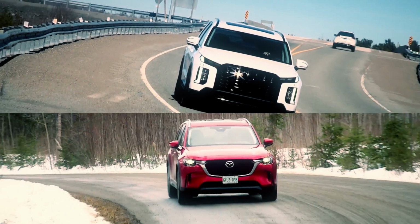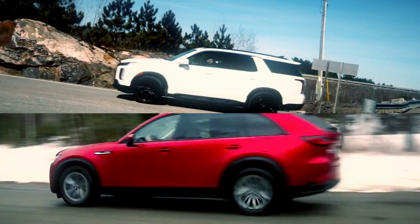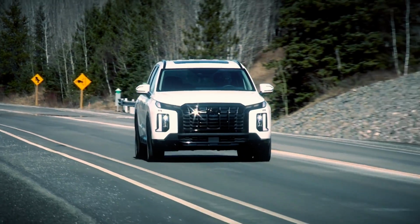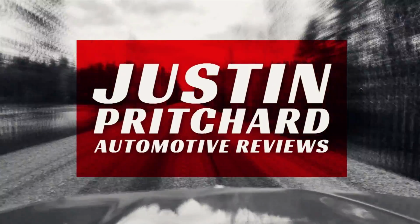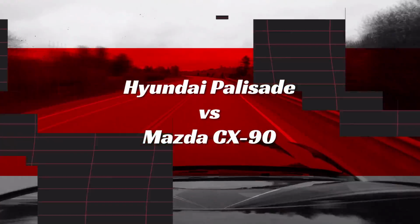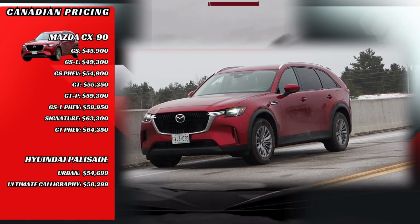We'll be diving into which of these makes the best use of your gas dollars later in the video, and I'll bet you'll find the differences to be pretty compelling when you see them in dollars and cents. That's coming up. So let's meet these machines.